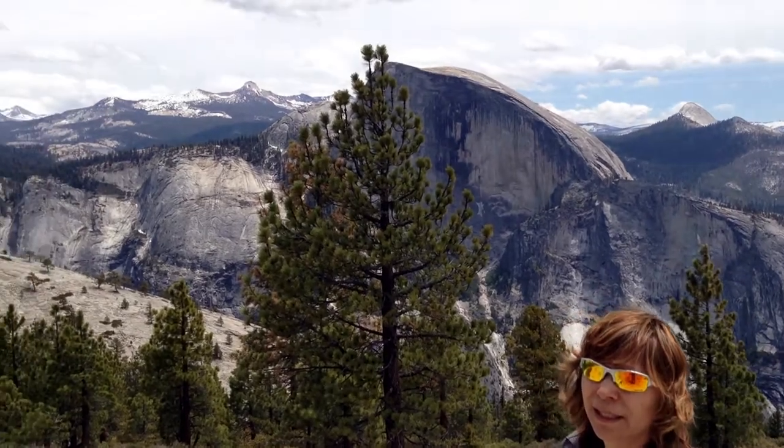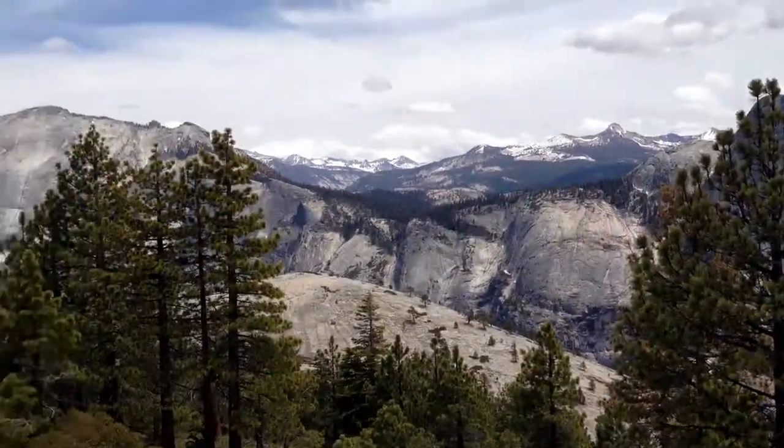We're on our way back from North Dome. It was absolutely spectacular views, things we had never seen before, a different side of North Dome, and now we're going to show you what the North Dome hike has to offer. It's uphill going back though, but it's worth it.